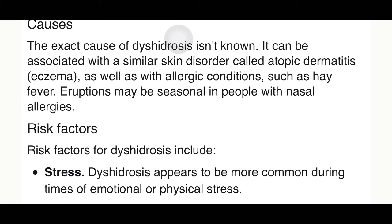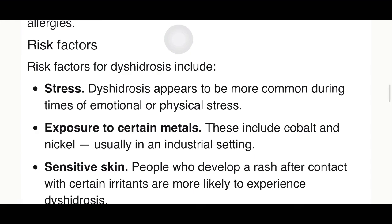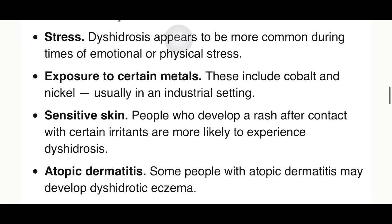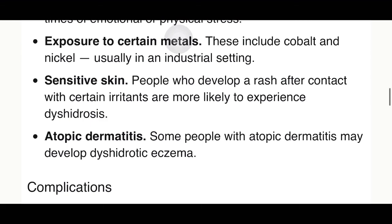Risk factors. Risk factors for dyshidrosis include stress. Dyshidrosis appears to be more common during times of emotional or physical stress. Exposure to certain metals. These include cobalt and nickel, usually in an industrial setting. Sensitive skin. People who develop a rash after contact with certain irritants are more likely to experience dyshidrosis. Atopic dermatitis. People with atopic dermatitis may develop dyshidrotic eczema.